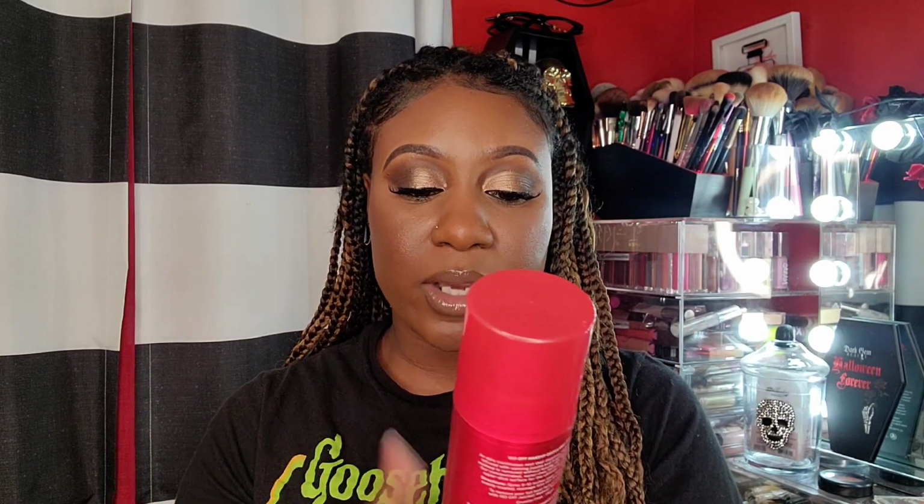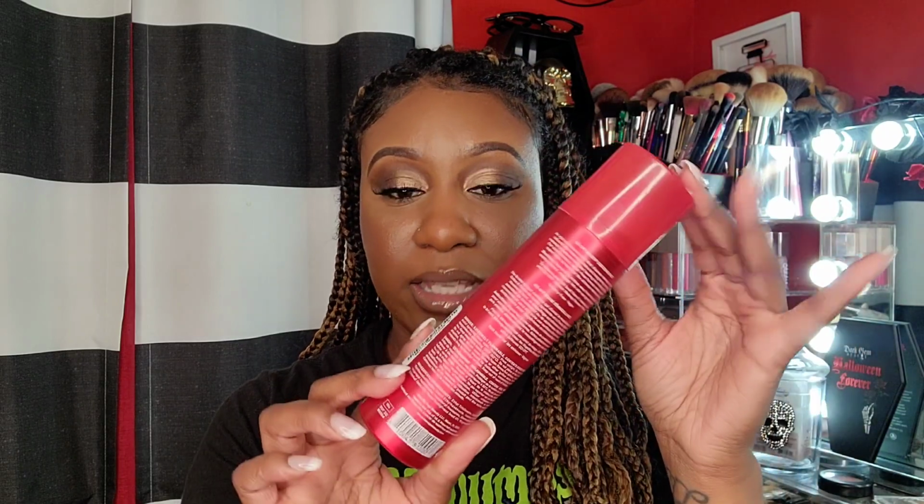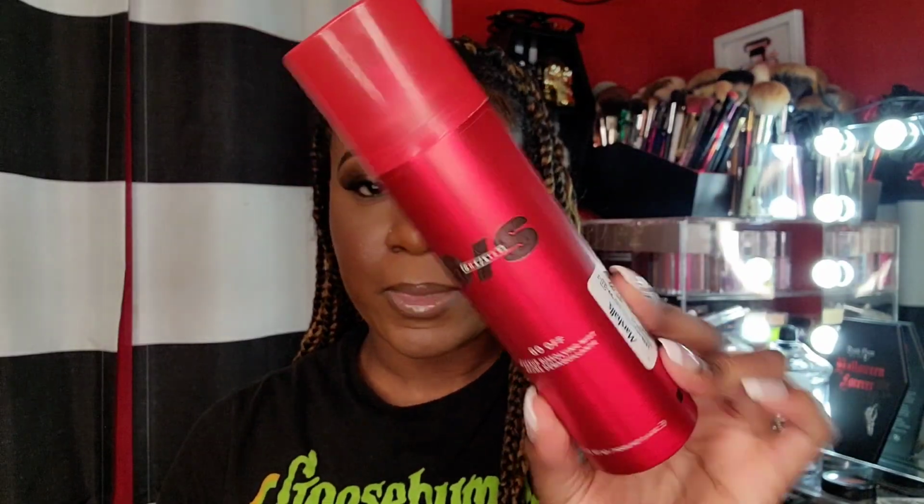I was shocked, honey. The last thing that I got from Marshalls, I found the One Size Go Off Makeup Dissolving Mist, and I think I'm gonna try this tonight when I take off my makeup. They had two different sizes. They had the travel size, then they had this one. This one was $7.99. So I just went ahead and got the big one. So yeah, I'm excited to try this when I take my makeup off. Oh, okay. I don't know why I thought it was gonna come out like a foam or something, but yeah. Ooh, that smells good. All right, so I'm gonna show you guys what I got from Burlington Coat Factory, y'all.